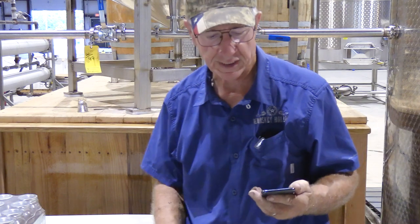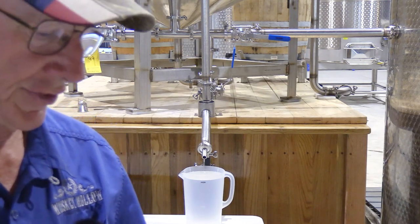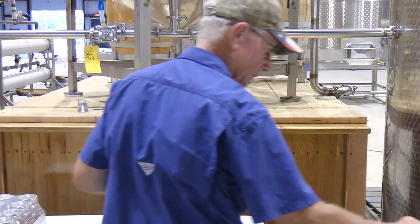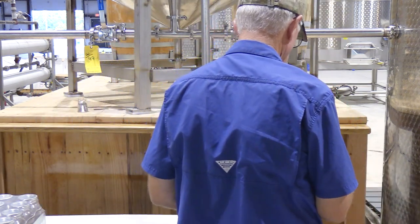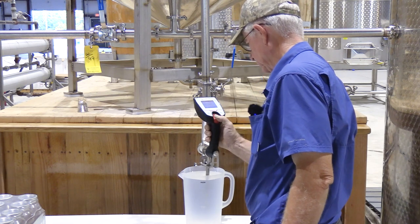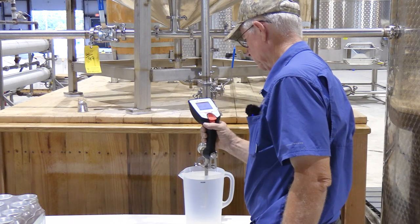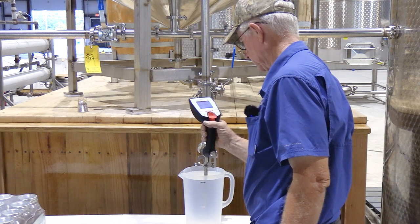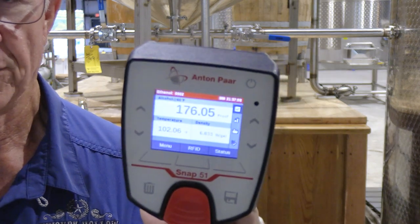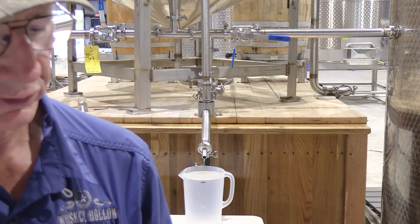Stopwatch didn't punch, but I looked at it. It was right at 32 seconds. I let it go to 42. I thought I punched it, but it's right at 32 seconds. So let's see what the proof is. Running right at 176 proof, Cadillacing right along at 112 gallons an hour. So this is just perfect.